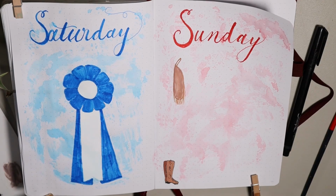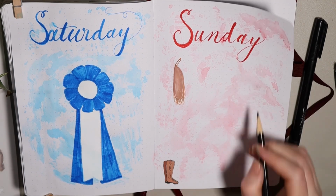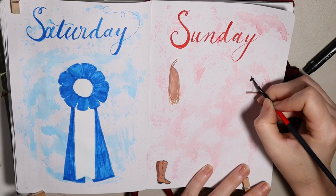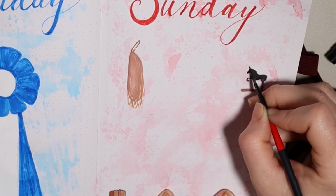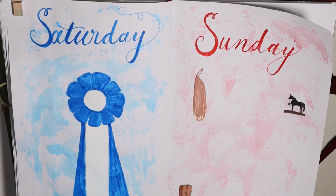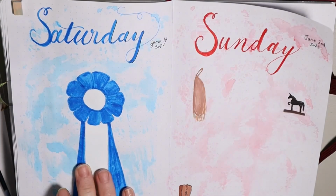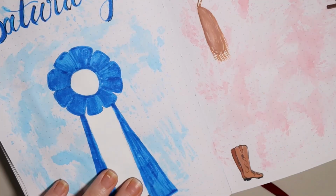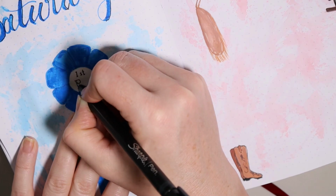Okay, so here what you see are some chaps hanging. My sister had some special kid chaps that we would take turns wearing. And then a pair of boots down in the corner. And that is supposed to be a Breyer horse. If you know what a Breyer horse is, then you know how awesome they were if you collected them. And my sister had so many Breyer horses, so I needed to add one of those in.